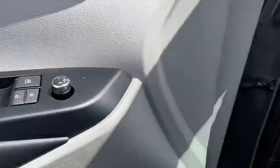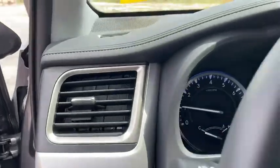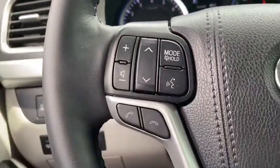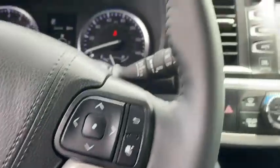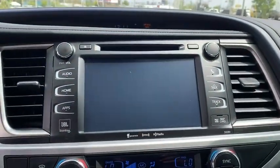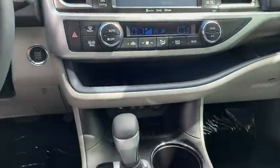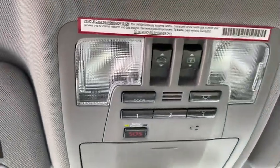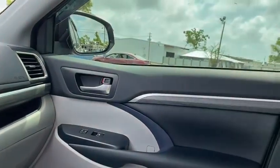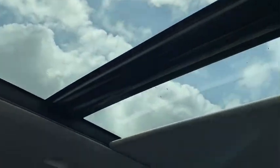This vehicle has less than 5,000 miles. Here are some of this vehicle's great options. Power passenger seat, traction control, navigation system, power liftgate, panoramic moonroof, dual airbags, power steering, cruise control, four-wheel disc brakes, universal garage door opener, security system, heated steering wheel, fog lights, electronic stability control, trip computer, rear window defroster, heated front seats, CD player, power windows.